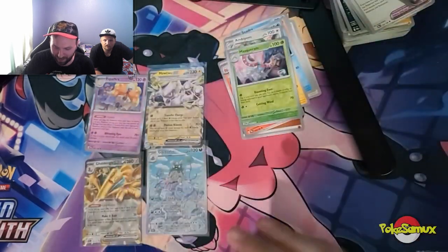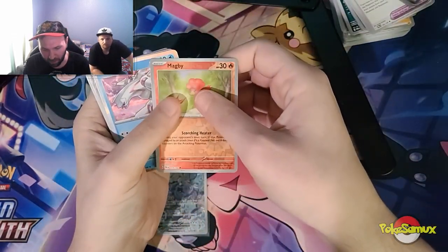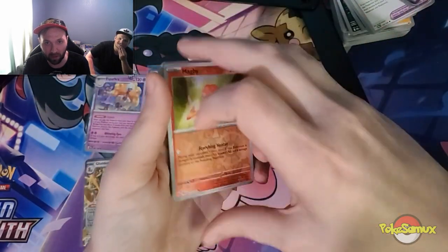And nothing. Is that a Palkia though? So they do have a lot of legendaries in this one. Yeah, it was a Palkia. It does have a lot of legendaries.